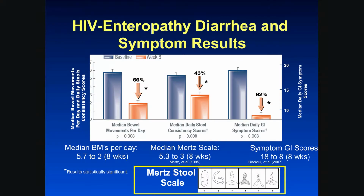Here are the results. The blue is baseline, and the orange is week 8. So there was a big decrease in median bowel movements per day, in median daily stool consistency scores, and median daily GI symptom scores dramatically, as you can see, decreased. And this is the median for the population. This is week 8 data, so this will be all 8 of the patients.